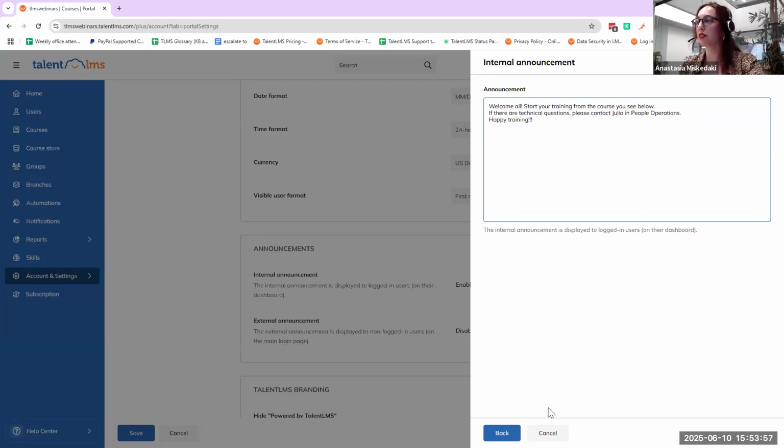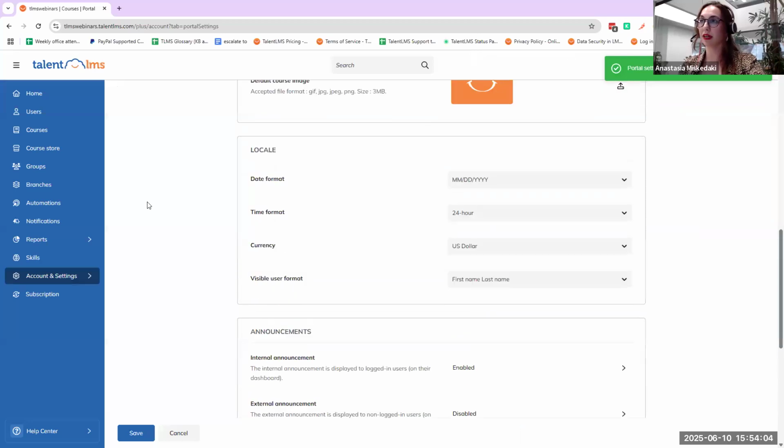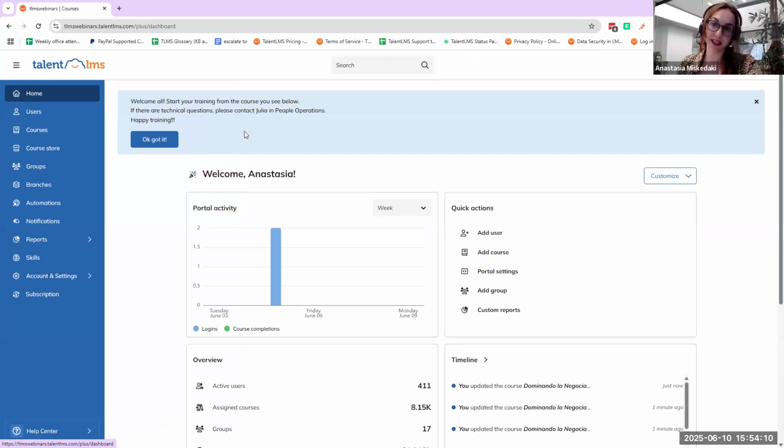Here you can type your message and of course go back and save. And now that I have updated, I guess if I go home, I will see the updated internal announcement. And as soon as the learners log in, they will also check my message. And of course, they can click, OK, got it, if they have seen that, or just click here and this will reappear as soon as they log in again.